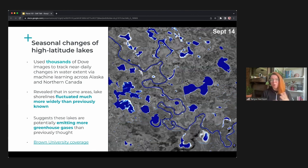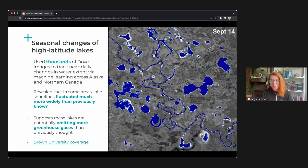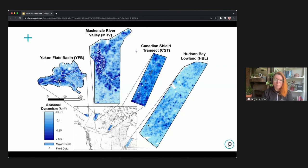And this is a really big problem across all of the Arctic as permafrost is melting, because you have a lot of carbon that's locked up in that permafrost in the ground. And now it's not so slowly being released into the air with the warming of the climate in the Arctic. So for this particular example, they looked at lakes across huge swaths of Alaska and northern Canada.